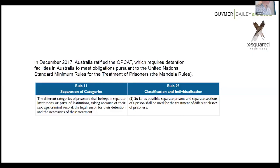Very briefly, the project came about because in 2017, Australia ratified OPCAT. One of the fundamental things there was that convicted inmates should not be housed with remandees, people that are not convicted. So for the first time now, with the completion of the Southern Remand Centre, remandees are held separately to convicted people.